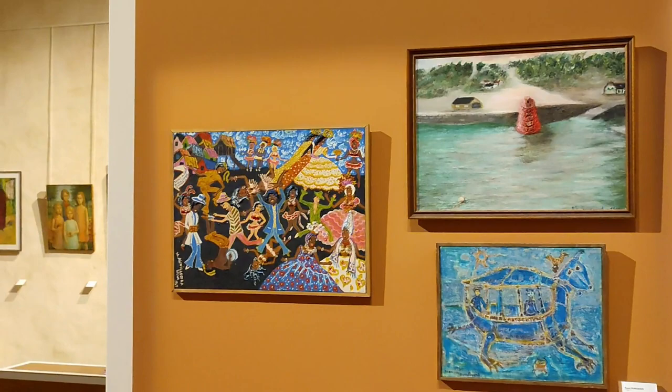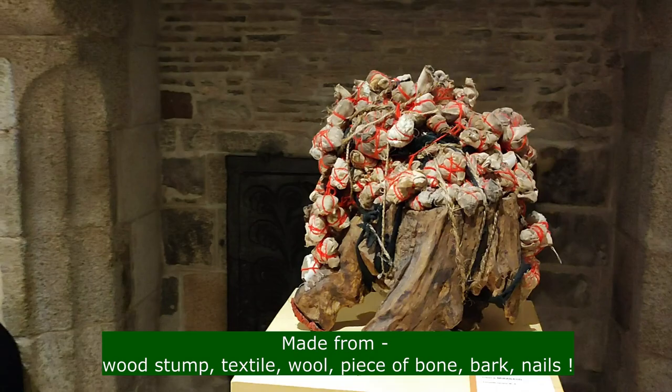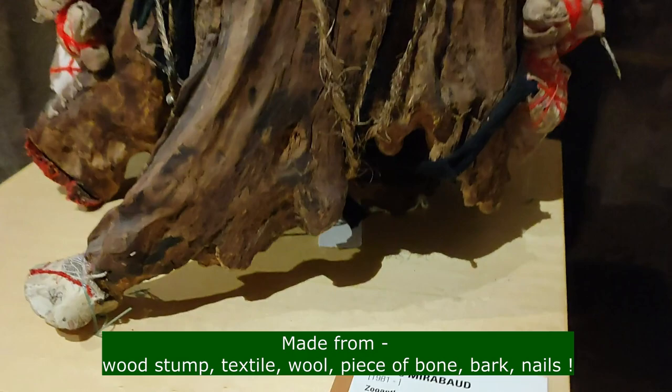Another fireplace on the other side of the same wall in a different room. I put the text on the screen for that because that was a bit of a bizarre one, but it explained what it was made from, as you'll see in the text.